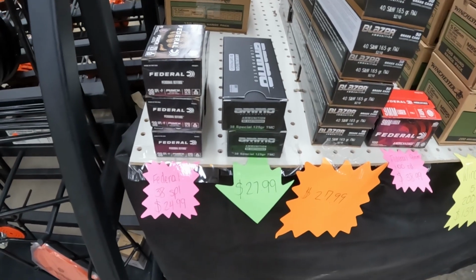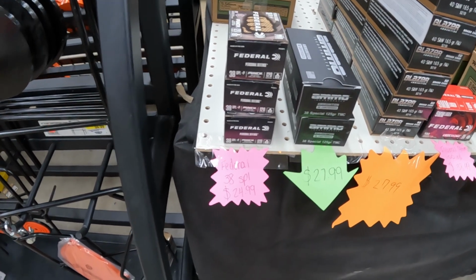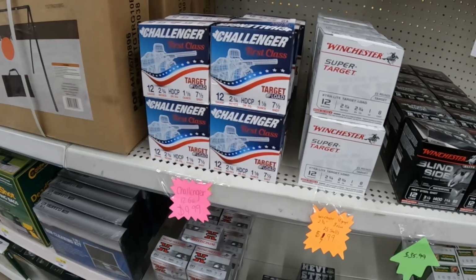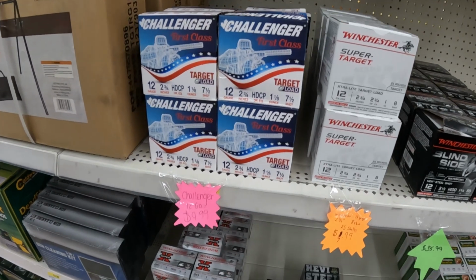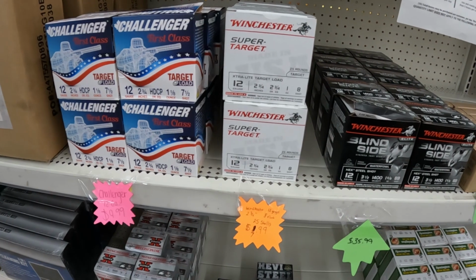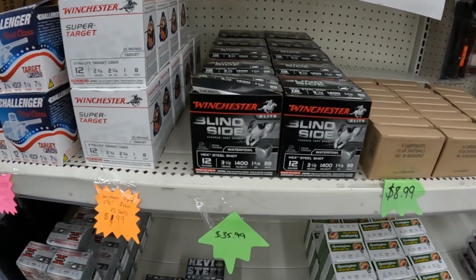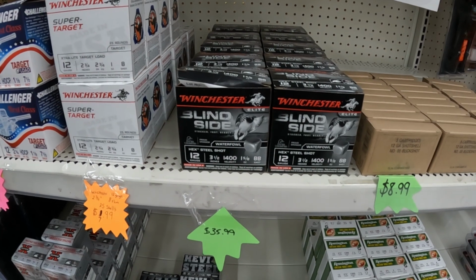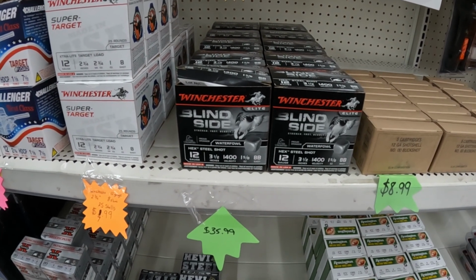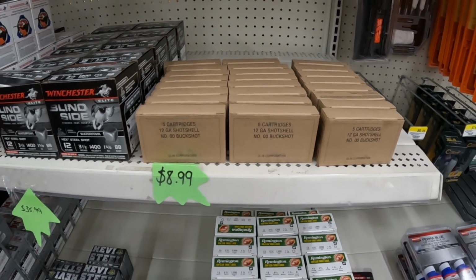38 Special Ammo Inc, 28 bucks. Some 38 Special Plus P Punch. They got more of that for $24.99. Quite a bit of shot shells in here. They got the Challenger 7.5 for $9.99 steel, $7.99 for the extra light number eight shot Winchester. Got those hex steel shots again, the 12 gauge 3.5 inch, the $8.99 Winchester brown box double aught buck.